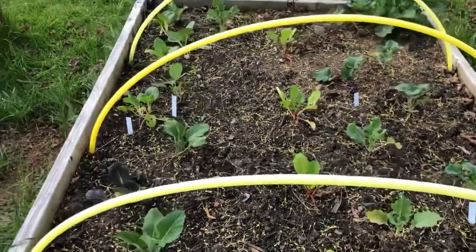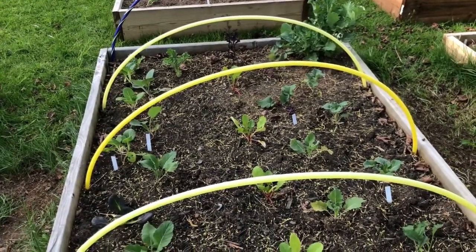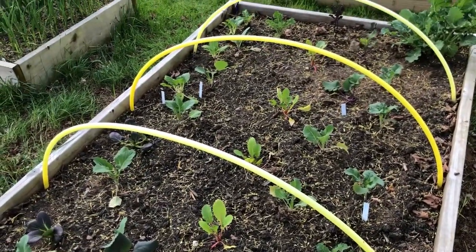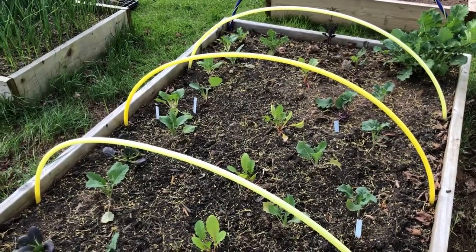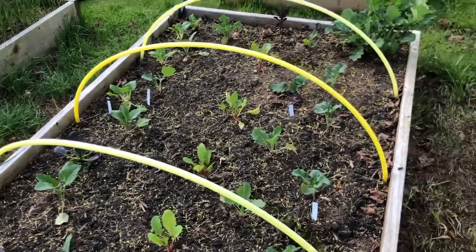And in some of the bigger spaces, I'll probably shove some lettuce in there just to pick off of. It'll be finished before any of this is ready to harvest. But I want to get it covered. I haven't seen any cabbage worms or cabbage moths yet, but as soon as you see them, you're almost already too late, so got to get these covered.